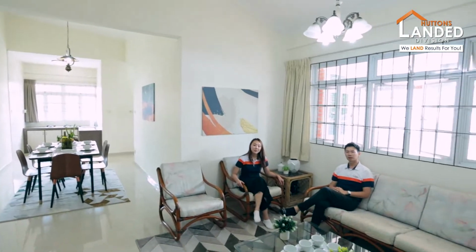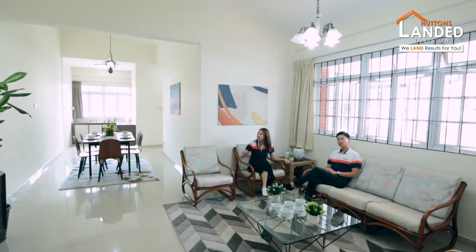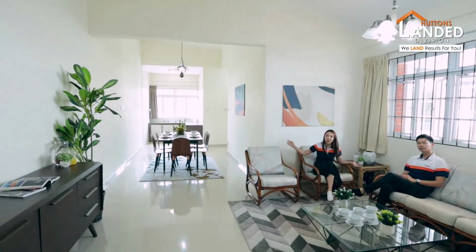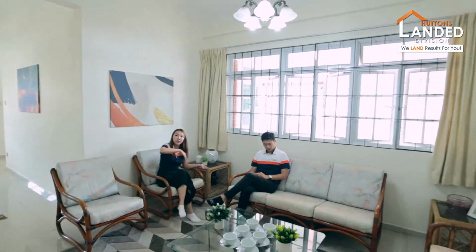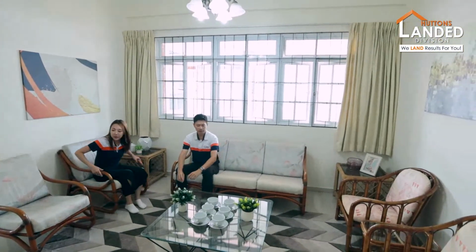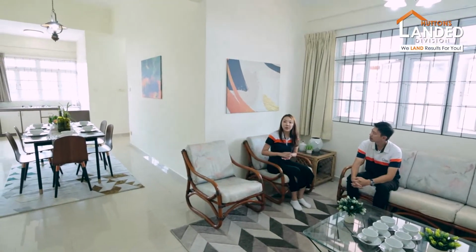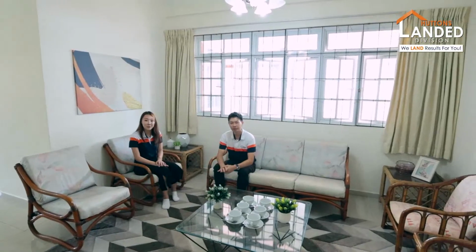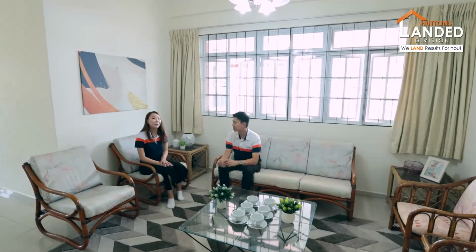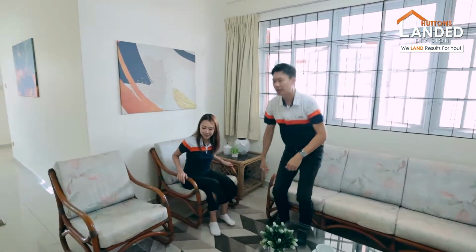So why we say this feels like a 4-bedroom apartment is because you have your own living area and your own dining area, which I'll show you in a while. This area, maybe you can turn it into your own dining area. You can put a very big round table, and then your family area, your sofa, can be here. Or you have the option of turning this into a family room. So there are many options for you. Creativity is the limit of what you can turn these spaces into.